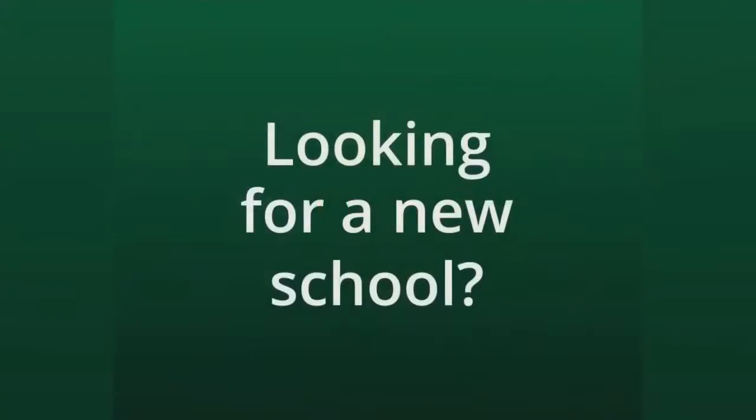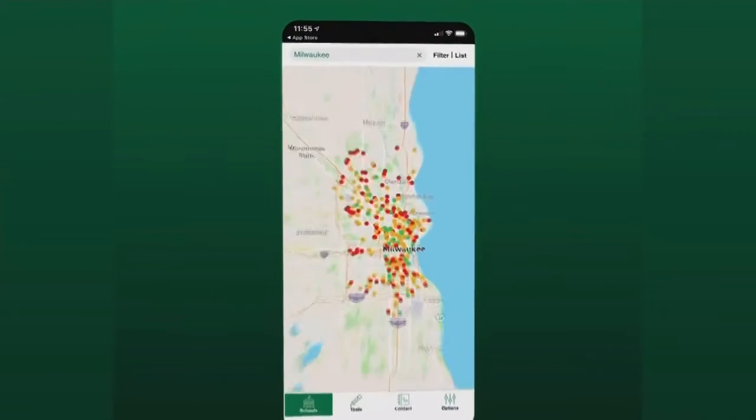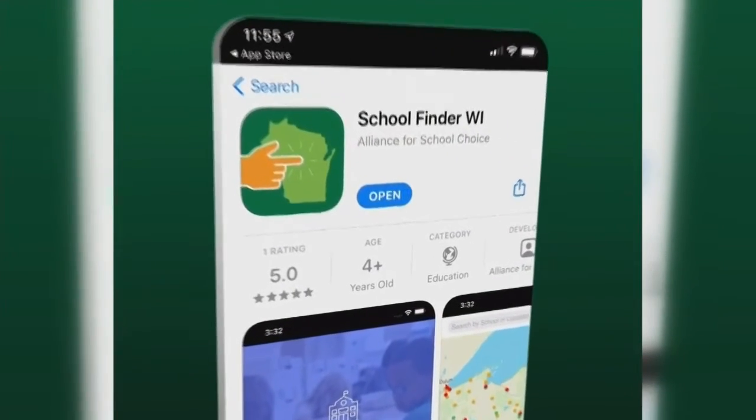All right, so what is the School Finder app? So the School Finder app is an in-depth resource for parents to be able to find information on schools in their area or across the state, really. Sometimes navigating the department's website when it comes to education is very tough, and there's just stuff everywhere. And so the app kind of streamlines it a little bit and gives parents the information that they need to make the best decision for their child.